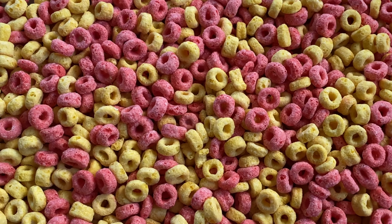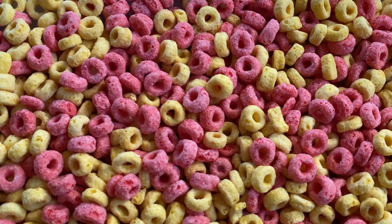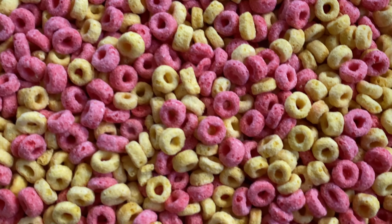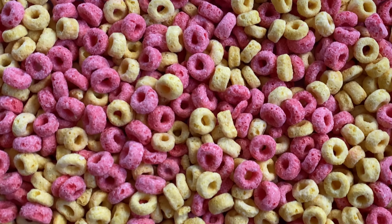So here's what a bowl of Ryan's World cereal looks like. It's just red and yellow colored loops. There's no marshmallows or anything in here. It's really uninspired. They're essentially just red and yellow Fruit Loops, but with different flavoring. All right, let's hit them with some milk and give them a try.